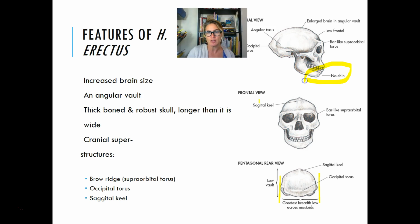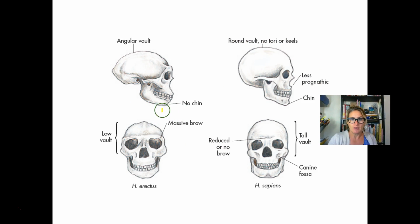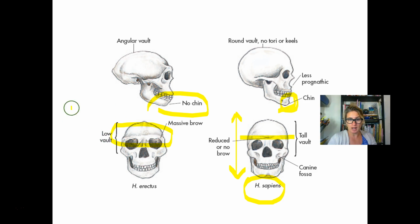Another thing to notice is that they don't have a chin. We don't see chins in any Homo species until we get to anatomically modern Homo sapiens. So here's some more pictures of that same skull. Again, no chin, whereas modern humans, this is a modern Homo sapiens on this side, we have a chin. You can see the distinct bony feature of the chin. They have this massive brow, whereas we have little to no brow. Our skull is quite tall, so we call this a tall vault, whereas theirs is a low vault. It doesn't stick up in the air. And as you can see here again, the length is long this way rather than up and down.